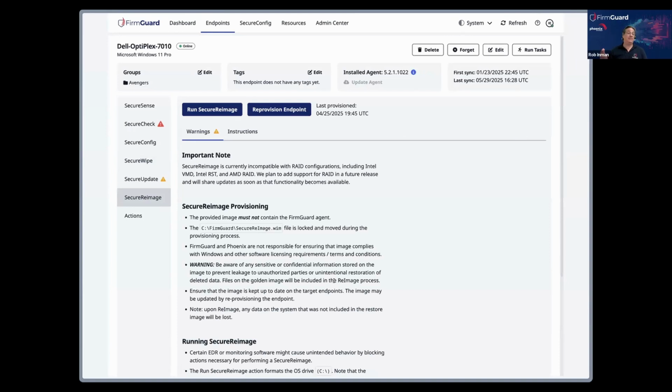So, I myself, I've been in this business for a couple decades. I used to use imaging tools back in the day, things like Norton Ghost. I'd create a golden image. Now, why would you even want to do that? Well, Windows has a reset function, but if you use that, you basically end up with a blank version of Windows. It has just Windows and that's all.